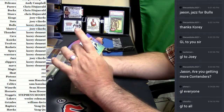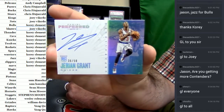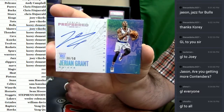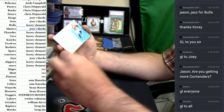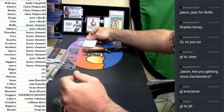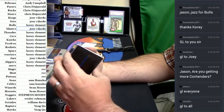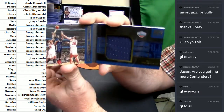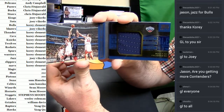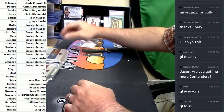Start off, I guess, 36 out of 50 for the New York Knickerbockers on card, Jetron Grant, rookie auto for the Knicks, and 30 out of 149, it is Statline memorabilia from December 12, 2015, Anthony Davis, from that specific game.